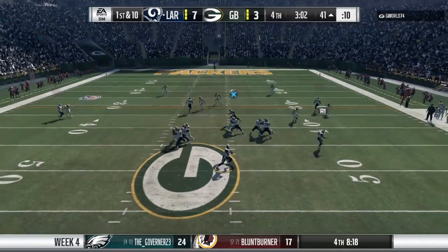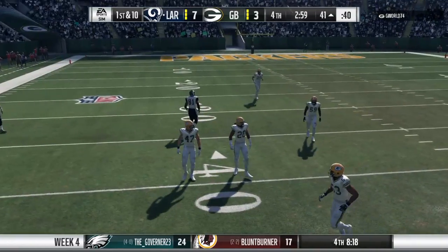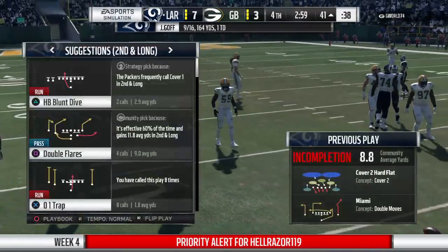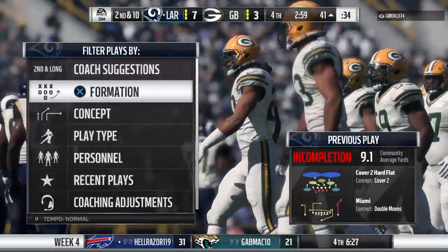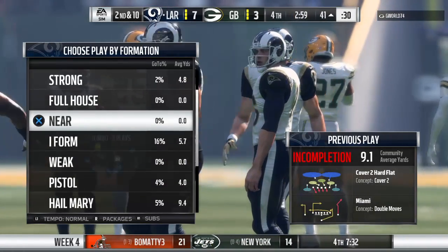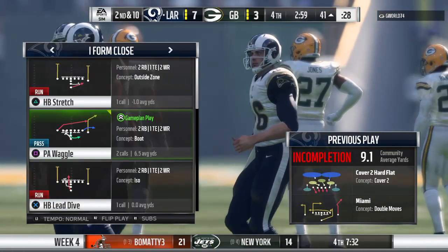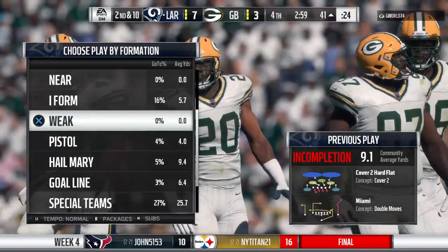On 1st and 10, Goff. And that is incomplete. I know our vantage point might be a little bit better way up here, but that looked like an ill-advised throw to me. I didn't see anything open, and this play just didn't look right from the beginning. It did not. I thought he might get outside and just chuck it away. Dangerous pass, incomplete. They are on to the fourth quarter in Jacksonville.